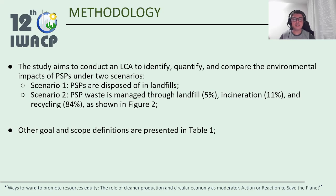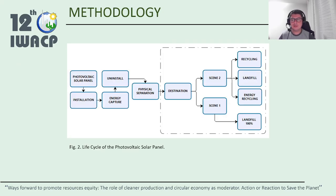Okay, and other goal and scope definitions are presented in table 1. Well, about the product system, it's interesting to see here that we consider only the final destination, only the post-use phase. We don't consider in this study manufacturing, extracting materials, and use of this photovoltaic solar panel, because the idea is to analyze specifically this phase of the life cycle.